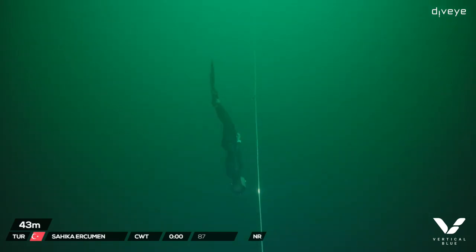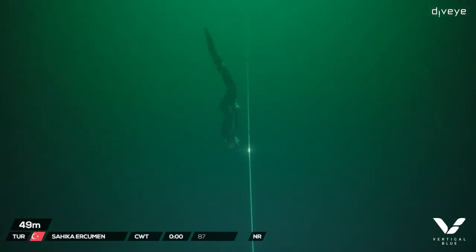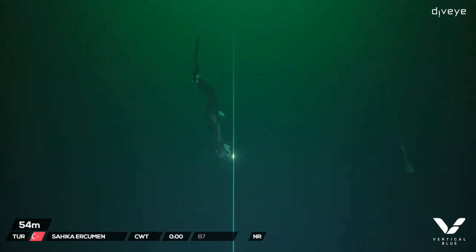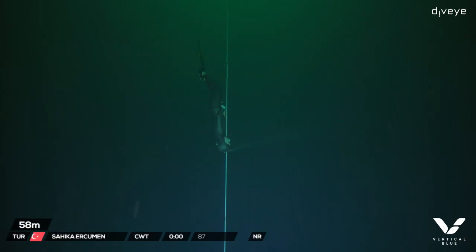It has been quite interesting seeing the different freediving styles of our freedivers. If you saw before with a few of the other freedivers, they had a higher frequency of their fin kick, and they were smaller amplitude, so very small kicks. She has larger and less frequent ones, so we're going to see how this plays out in the dive.